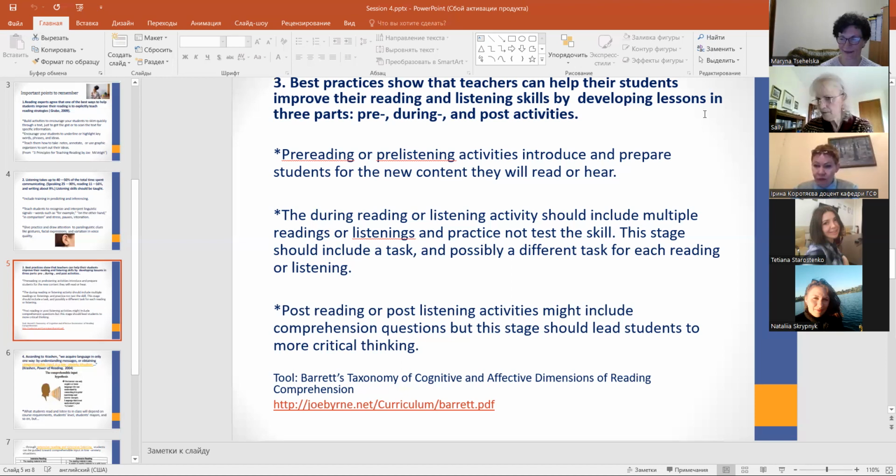I think they are almost the same. So we have to look at the heading if we have one. If we have pictures, of course, we look at those pictures and try to get the idea, predicting the gist of the text. And of course, we usually have a number of new words, and maybe we'll try to introduce those words to them and make some vocabulary activities before reading or listening to something new.